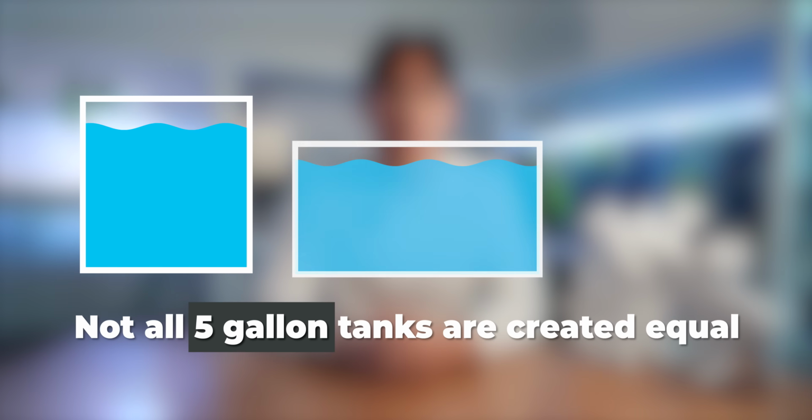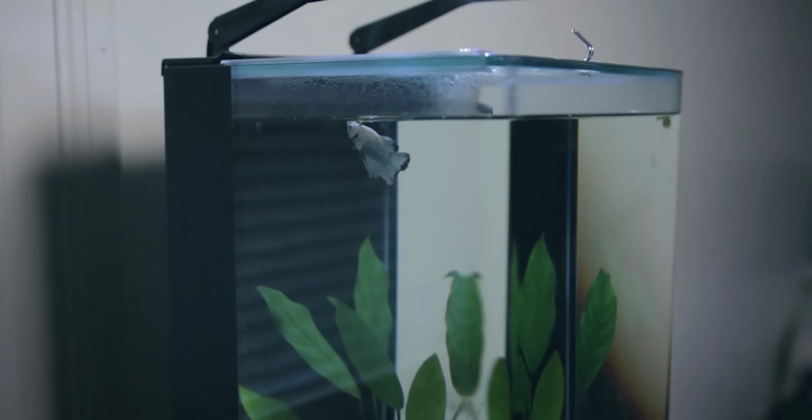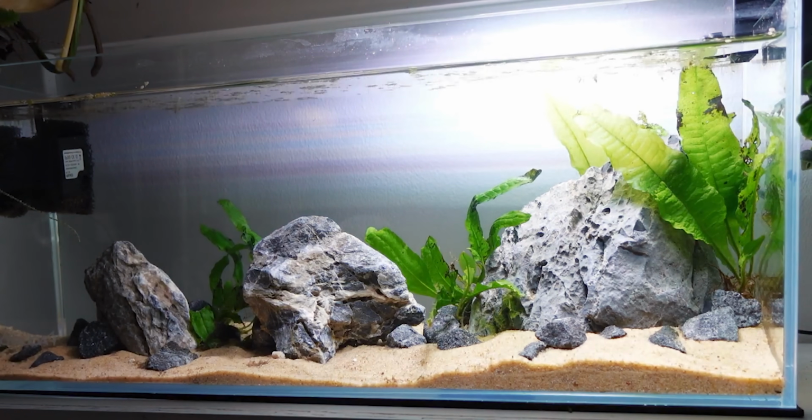And one more thing people don't always think about is that not all 5-gallon tanks are made the same. A tall portrait style tank versus a shallow bookshelf style tank have totally different dynamics. The footprint, the surface area, and the swimming space all impact which kind of species will survive and thrive in a 5-gallon tank. Quick caveat before we dive in.